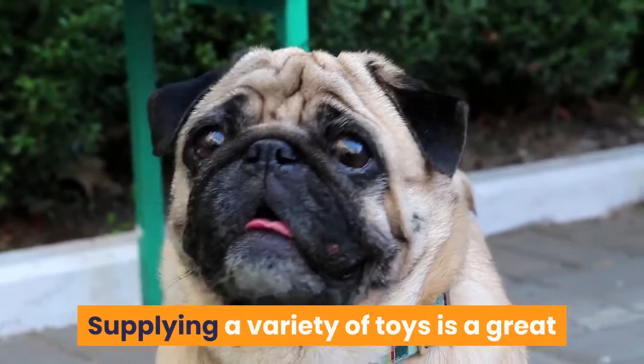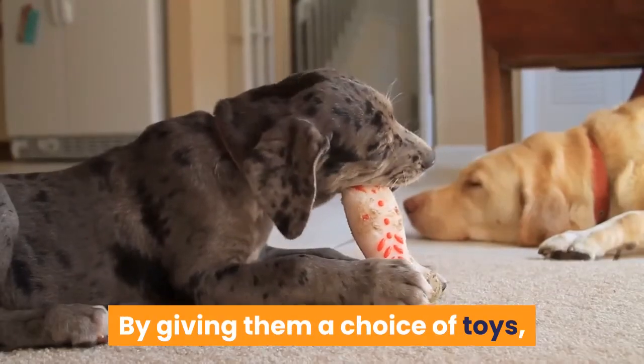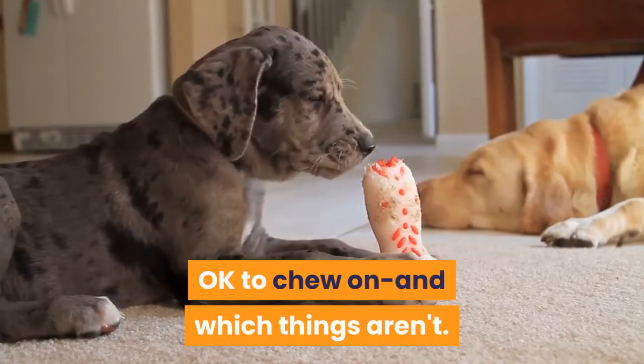Supplying a variety of toys is a great idea to keep them from being bored. By giving them a choice of toys, and with a little bit of patient positive reinforcement training, you can quickly teach them which things are okay to chew on and which things aren't.